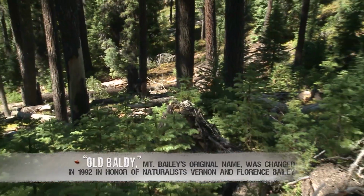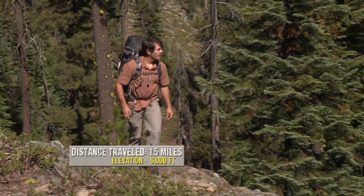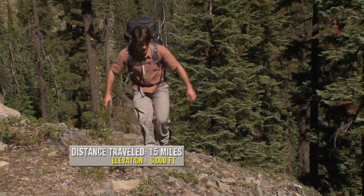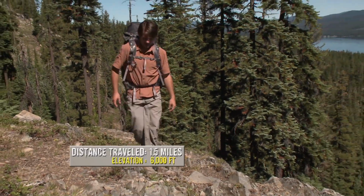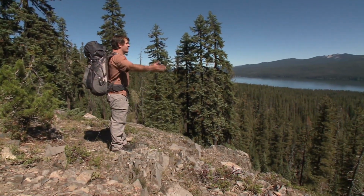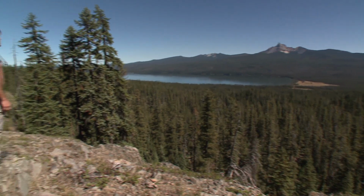The hike up Mount Bailey gives you so many places to appreciate its surroundings. The more and more I come out here, the more I realize I take a lot of things for granted. Electricity, running water, indoor plumbing. Really paints a picture of a big, beautiful world. A big, beautiful world.